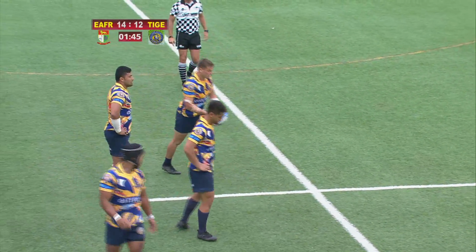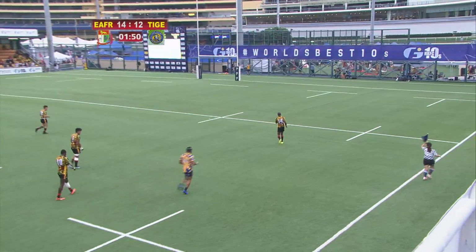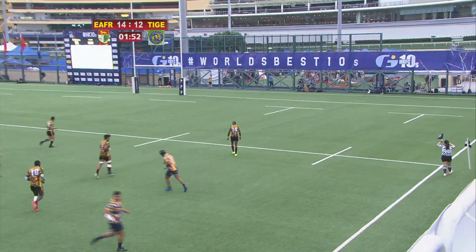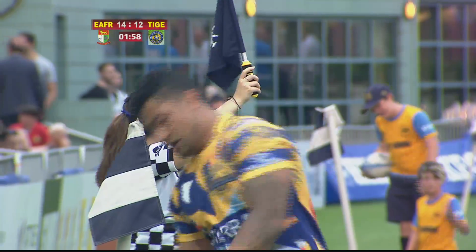I've been impressed by Vilamanu Muru all day. He's a small guy, he must be about 5'6", 5'7", but I tell you what, he punches way above his weight. I've not seen him miss a tackle all day, and anytime he makes a tackle, he's straight up on his feet. He's hounding for the ball, trying to force a turnover. He's a real pocket rocket.